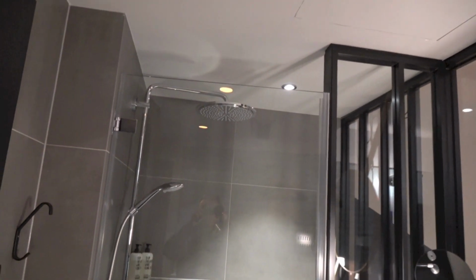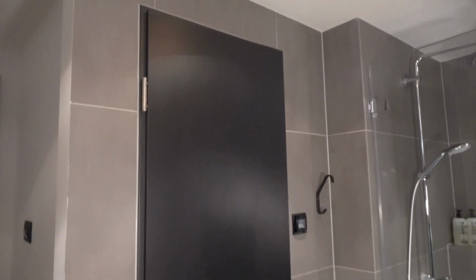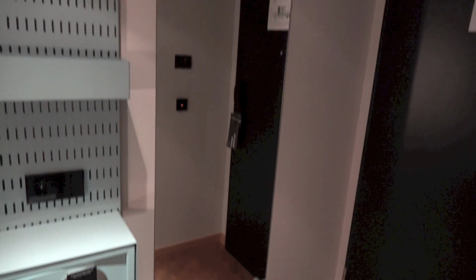Shower area, and behind the black door is a black toilet that matches the black sink. Right in there you have a mirror.